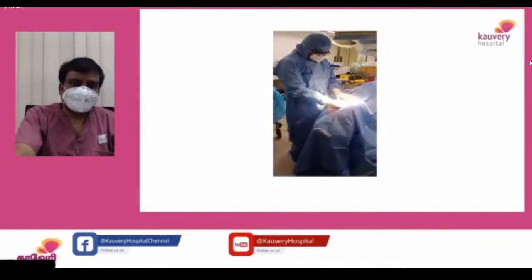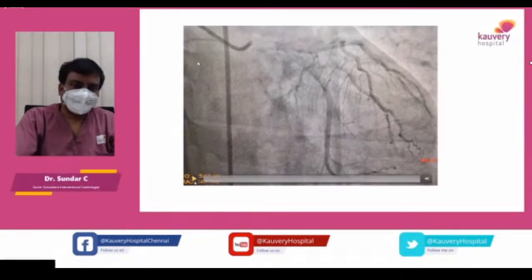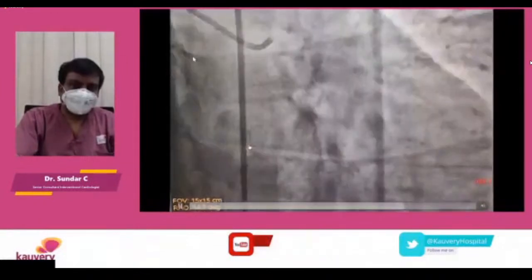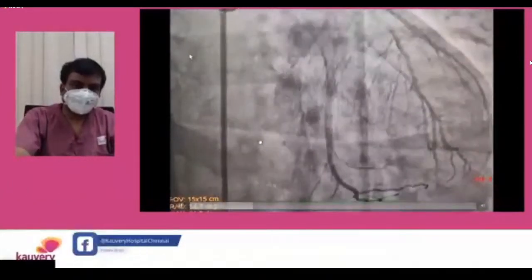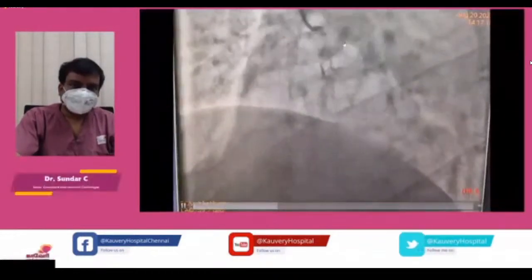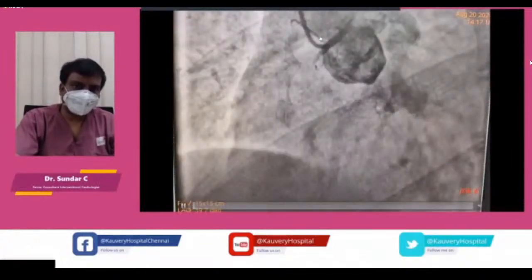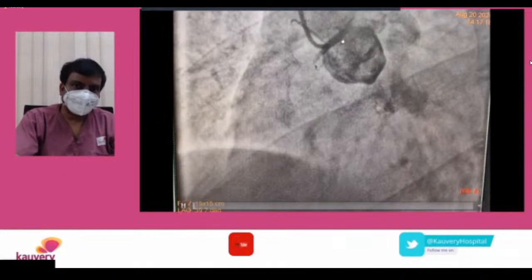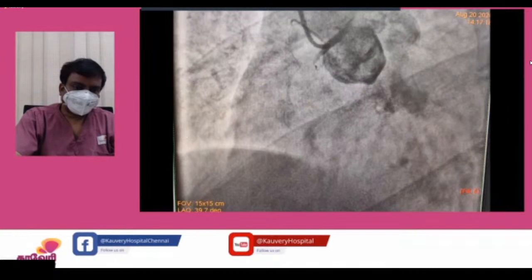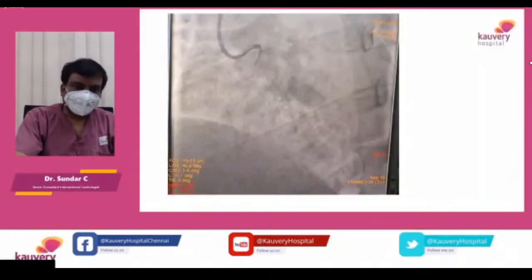So we just give the presentation of how the patient presented. This was the left coronary section, it was normal. And this is the right coronary section. You can see 100% occlusion of the right coronary artery. Usually, the right coronary artery will come like this. This is an anomalous origin of the right coronary artery. So, this patient was immediately taken up for the PCI.